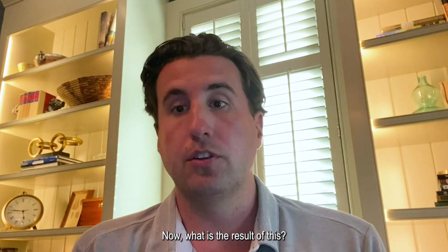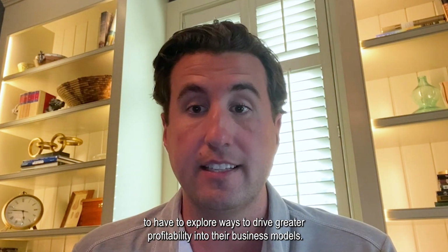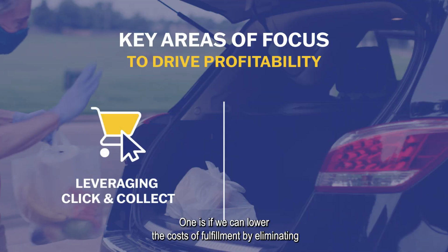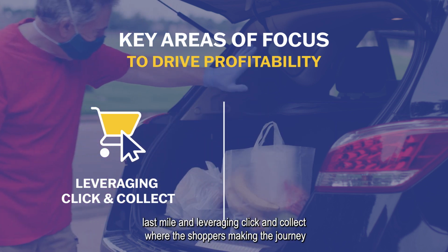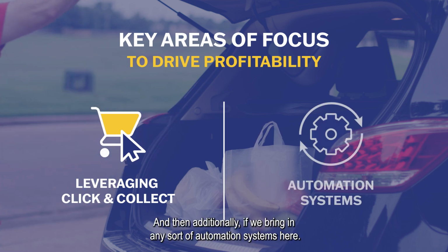Now, what is the result of this? Retailers continue to have to explore ways to drive greater profitability into their business models. Two key areas of focus. One is, can we lower the cost of fulfillment by eliminating the last mile and leveraging click and collect, where the shopper is making the journey to the store to pick up their e-commerce grocery order here? And then additionally, can we bring in any sort of automation systems here?